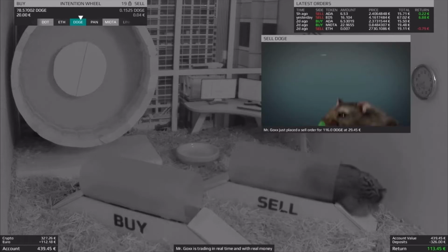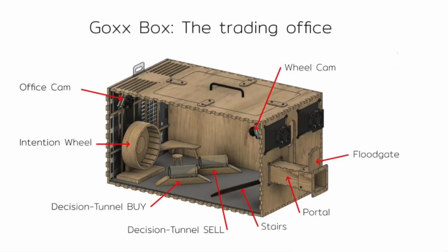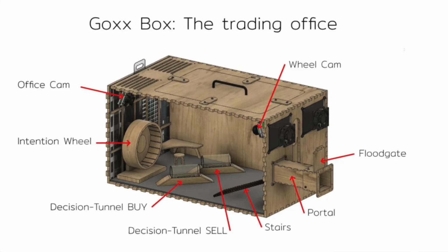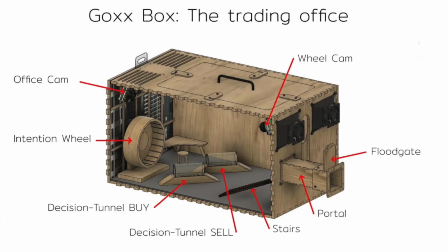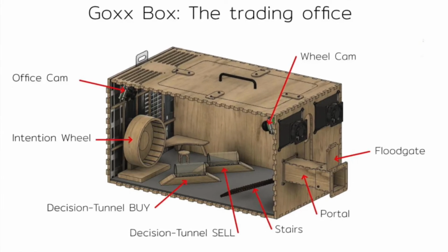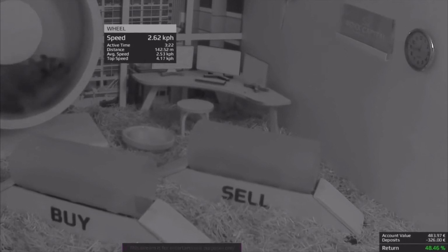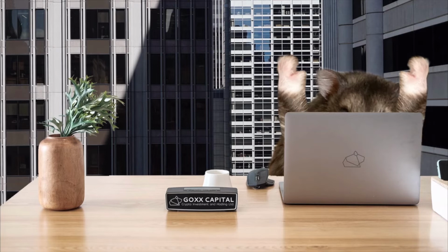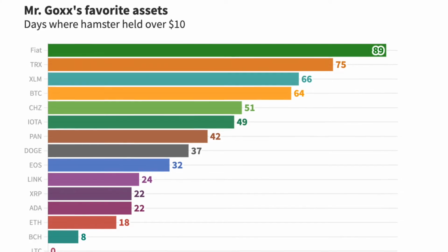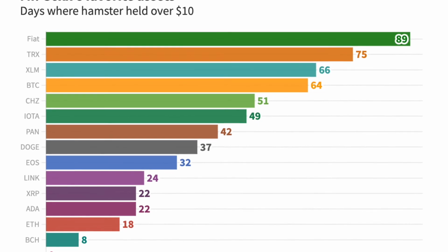So Goxx occasionally enters his office, also known as the Goxx box, which is replete with a hamster wheel, dubbed the intention wheel, and two separate tunnels, respectively labeled buy and sell. Now, running on the wheel initiates a transaction. An automated rotating Rolodex of 30 different cryptocurrencies is tied to the wheel's motion, ranging from Bitcoin and Ethereum, and all other prominent coins are included.